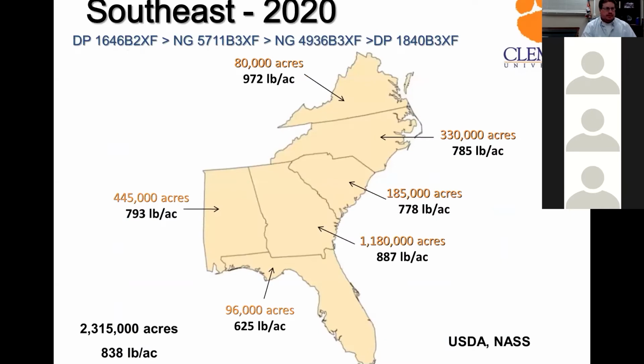Now I've got several of these slides I'm going to show you in succession here, so I'm going to explain them a little bit. They're all set up the same. The orange writing here is the harvested acres for each state. The number underneath is the average yield estimated by USDA Ag Statistics Service, and up top are the most popular varieties that were planted in each region.